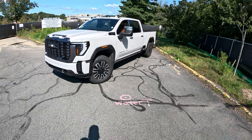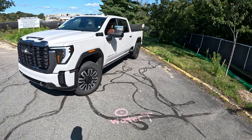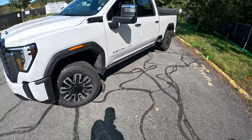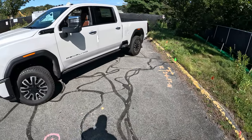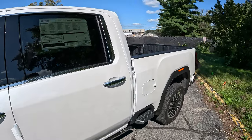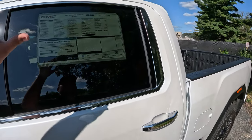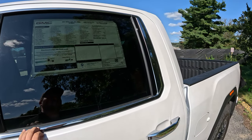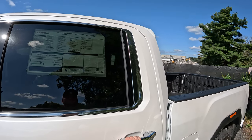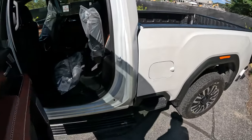Today, thanks to Albrecht Buick GMC in Wakefield, Massachusetts, we have the 2024 GMC Sierra 2500 Denali HD Ultimate. This has the 6.6 liter Duramax turbo diesel V8. Take a look at the sticker price, $95,170. Trucks are getting expensive. So this one has white frost tri-coat, snowplow prep, camper pack, premium floor liners, and a 3.42 rear axle ratio. So pretty well equipped.